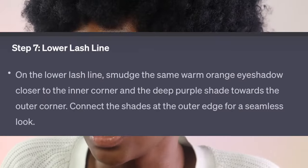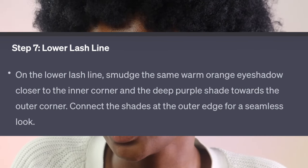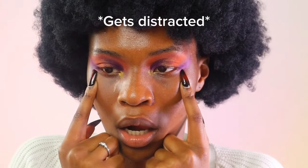And now it says, lower lash line, smudge in the warm orange eyeshadow close to your corners, and a deep purple shade towards the edge. Orange here, purple here. Okay, let's do that.